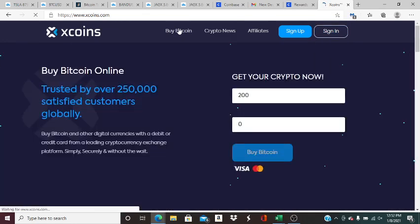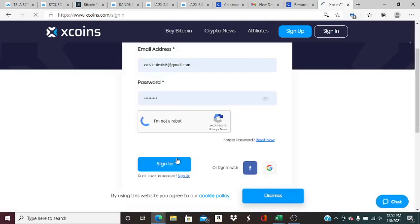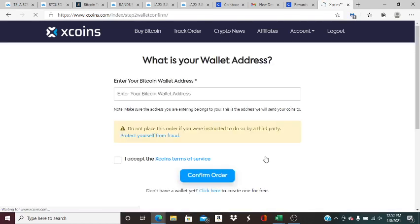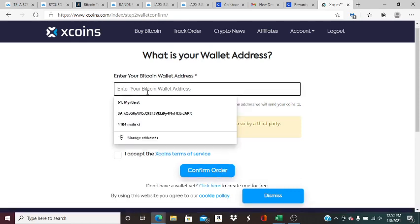So I've already signed up. Very simple. Let me see if I can sign in real quick. I don't know if I signed in. Okay, I haven't signed in a long time with XCoins. All right, so say if I wanted to buy, say, $100 worth of Bitcoin, you have to enter your Bitcoin wallet address, guys.